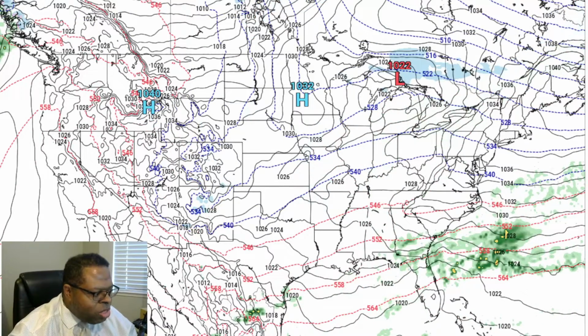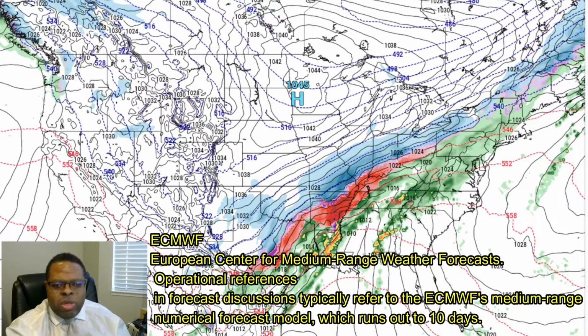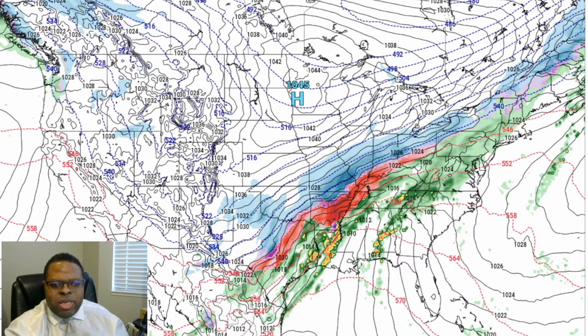This is what the European model has in store for us across America. And let's see what the Euro has. And this is how the Euro is depicting this storm. It's pretty consistent with what the GFS has. Of course, we're right in the middle of the event.